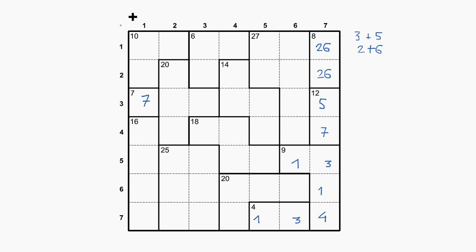Now let's try some strategy with the summation of a particular row or column. Let's try to do this with column number 1, this column. Now there are three numbers, number 10, number 7 and number 16. Let's see what is the sum of these three numbers.